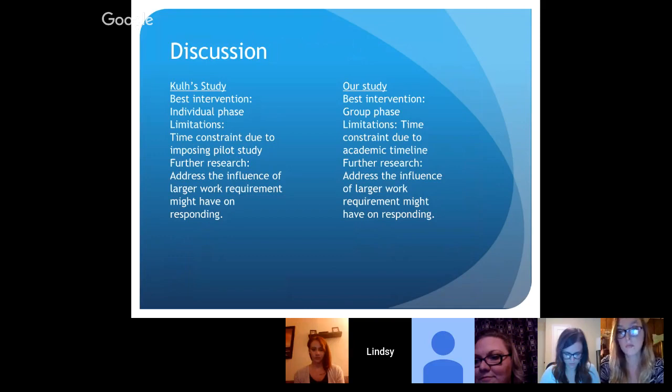However, in Cole's study, it was clearly determined that the individual condition resulted in a significant increase of steps in comparison to the group condition. This finding was not conclusive to our replication study. During our replication, it was determined that the group intervention phase increased steps more than the individual goal condition. We have considered a few confounding variables that could have altered the results of our replication study.